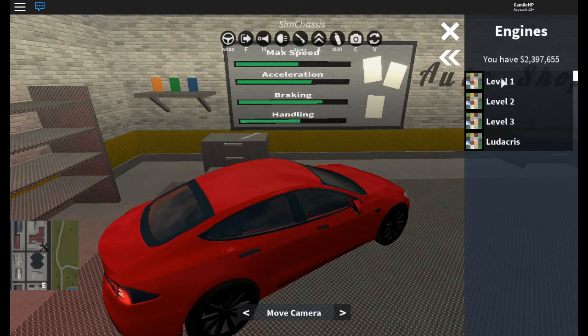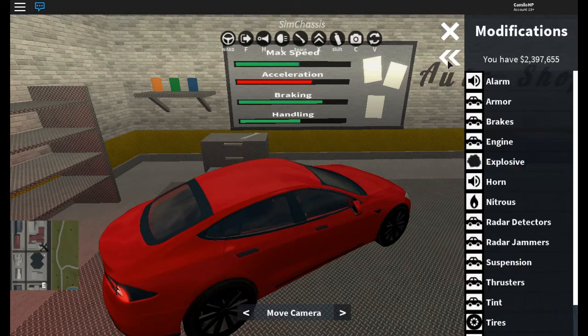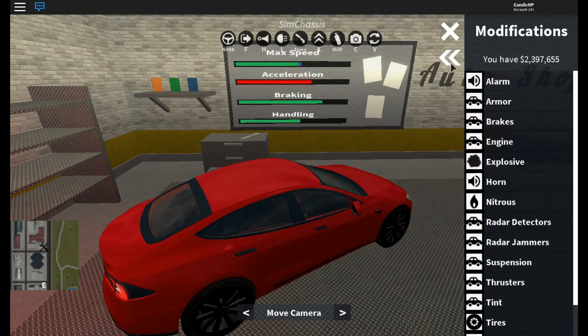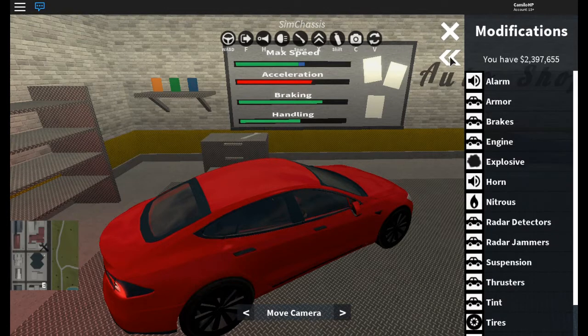But first thing on the list are going to be the engines. These engines range over 4 levels, with 4 different costs as well. The first one is a level 1 engine and it costs $2,000, but it gives you a max speed boost of 2% more. The level 2 engine costs $4,000, and it is an aftermarket engine that's going to boost your speed 5%. The third engine, level 3, costs $7.5K, and it's going to improve your max speed a whole 10%.